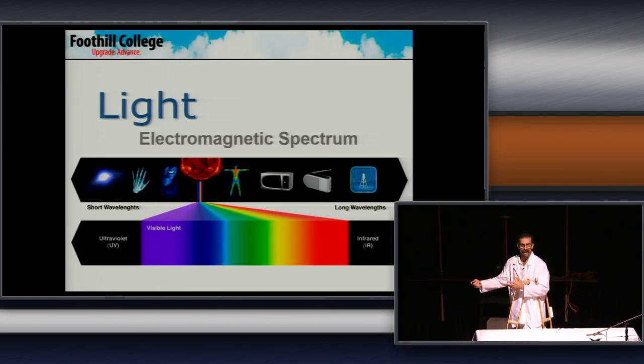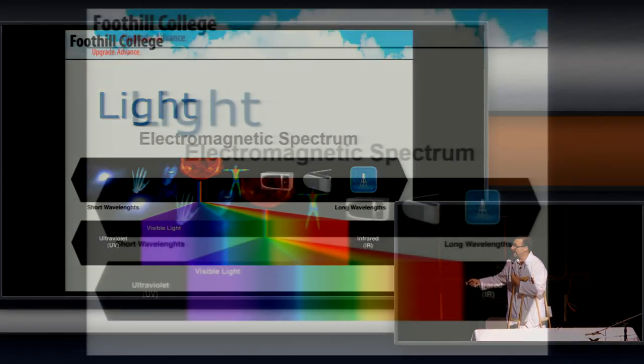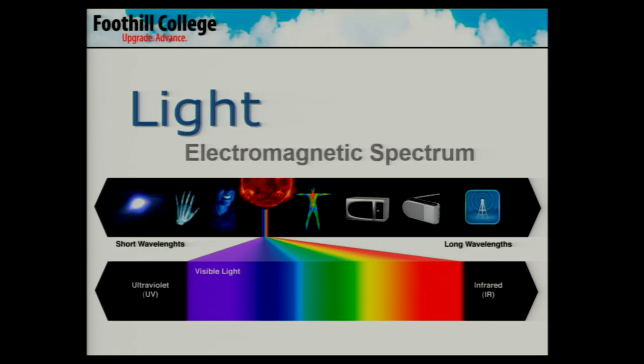It starts to glow red hot, like that heating element we had here earlier. And if you warm it up even more, it starts to give off all the colors of light. And all the colors of light make white. So it glows white hot. White hot is hotter than red hot. And if you heat it up even more, it would look blue. And if you heat it up even more, it would give off ultraviolet and eventually X-rays.